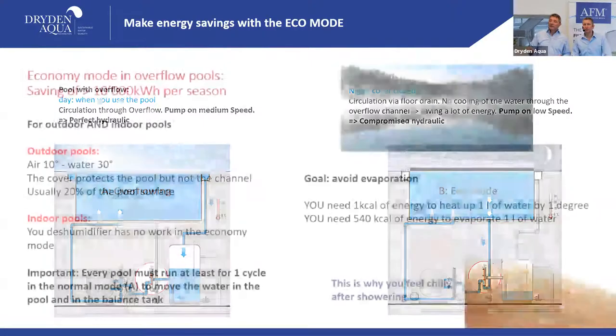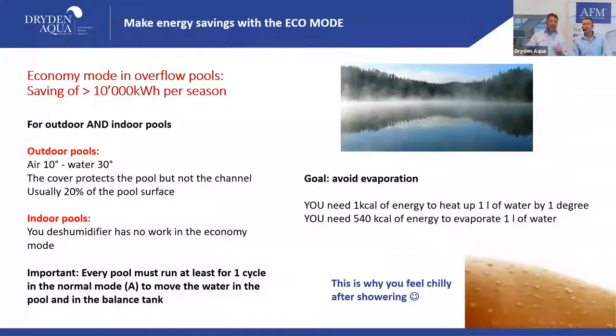And this eco mode system dries out your channel. The channel is about 20% of the surface. So if you have a 50 square meter pool, your channel surface is roughly 10 square meter. And this is where your warm water, when it's cold outside, 10 or 5 or even less, is overflowing. And you see the evaporation in the channel. If you go to the old Besco movie, you see my pool, where you see it like this.